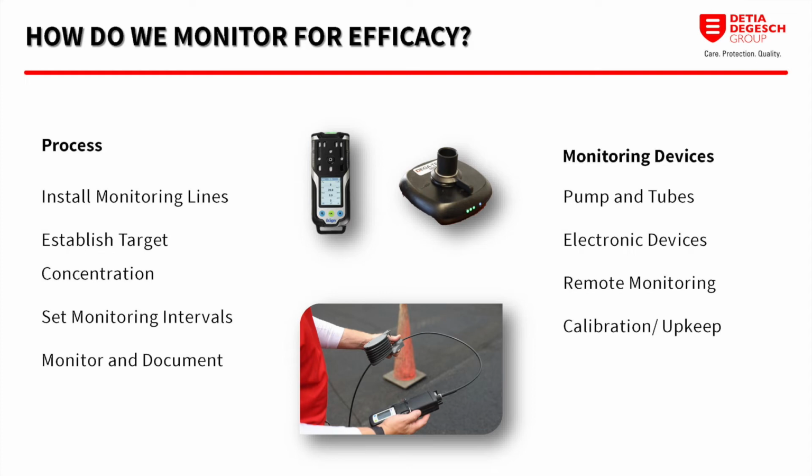Monitoring devices, I don't want to get too deep into this, but really there's a bunch of different ways that you can monitor. There's an old school method with a hand pump and colorimetric tubes. There's electronic devices that use electrochemical sensors. There's some emerging technologies with remote. Remote's been around for a while, but there's some really promising things that are coming down the pike with remote. And really all these things come with their benefits and their drawbacks.